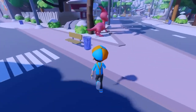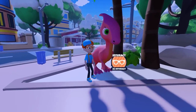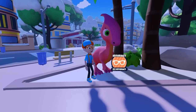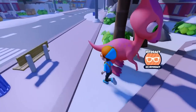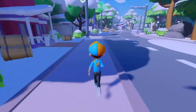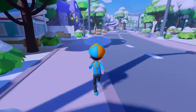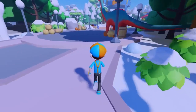Oh, hey, look! I see another dinosaur! Whoa! Hello, Paca! It's Paca the Parasaurolophus! Aw, Paca's such a friendly dinosaur. Whoa! Time for a Paca Parasaurolophus dance party! Yeah! See you, Paca! Whoa! Yeah, Parasaurolophus, they are also herbivores, which means they like to eat plants.